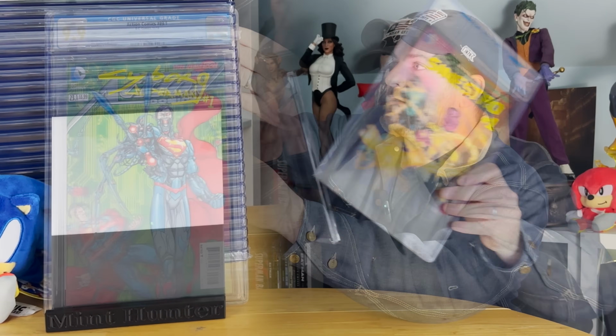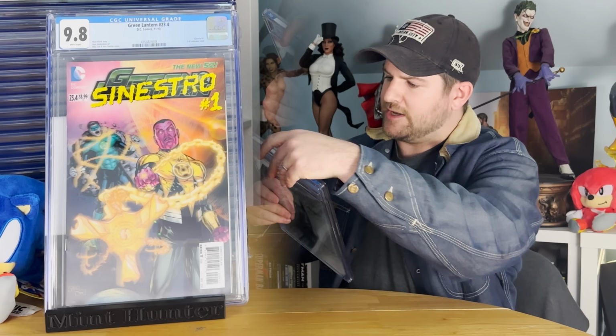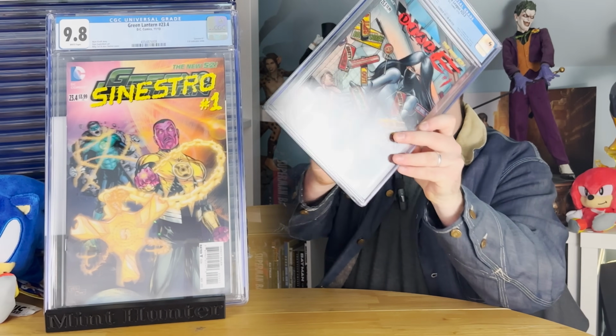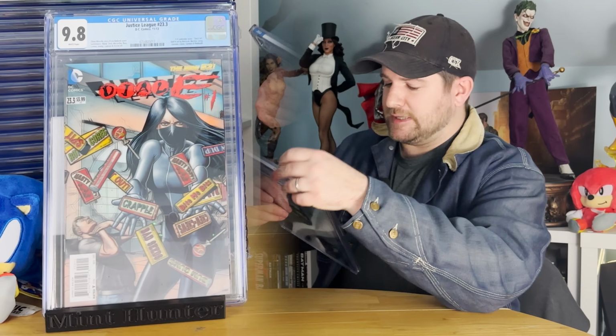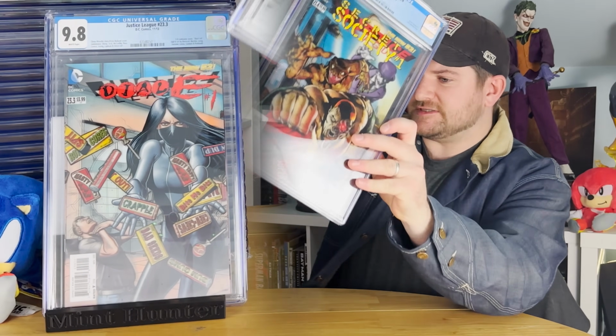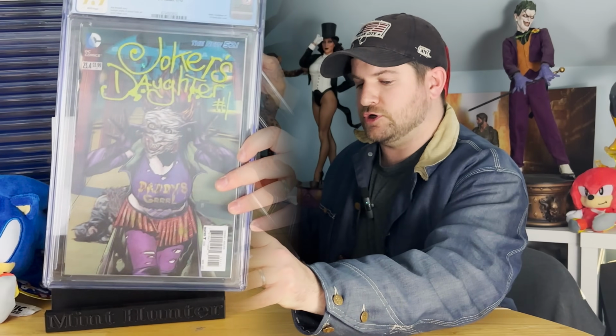Alrighty. How about a Sinestro 9.8? And I think this was the only one done by Brian Boland. This is the Dial E cover. You guys know I'm obsessed with Brian Boland. If that had a 9.9, I would keep that. Second to last book, we have the Secret Society villain cover, 9.8. And another 9.9 to end us out. Joker's Daughter cover right there.